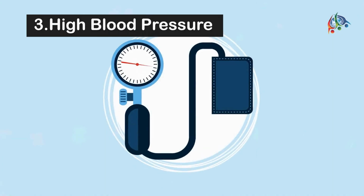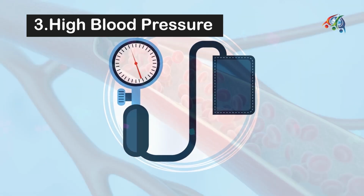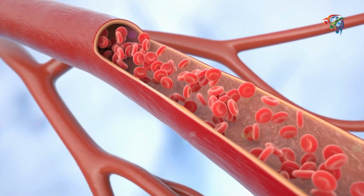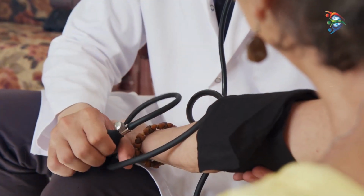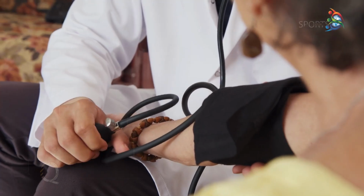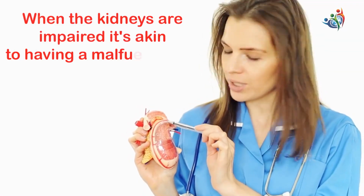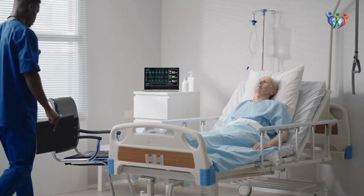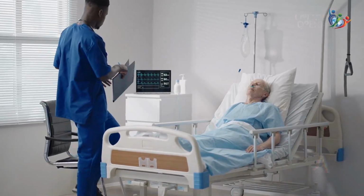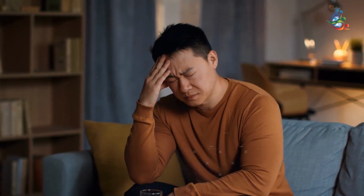High blood pressure. The kidneys function as the body's regulatory hub for blood pressure. They produce hormones that manage the balance of fluids and electrolytes, which are crucial for maintaining stable blood pressure levels. When the kidneys are impaired, it's akin to having a malfunctioning control center. The essential hormones that normally help regulate blood pressure become ineffective, causing blood pressure to rise uncontrollably.